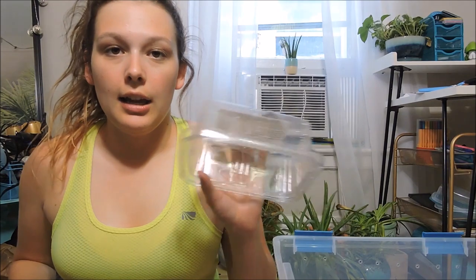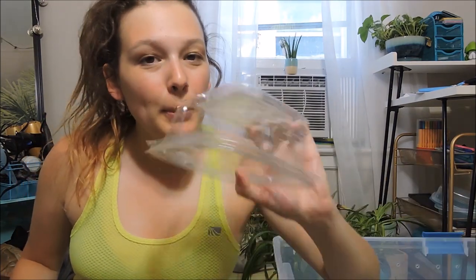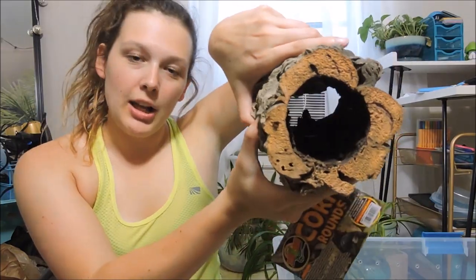So up next are the hides. I have the hide that I showed you already, and I have this makeshift hide from a Petco container. Obviously temporary, it's see-through and kind of sucks. And then I also have this cork round, so that can be a pretty good hide too.